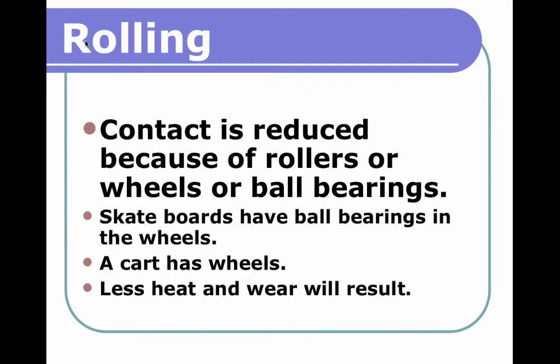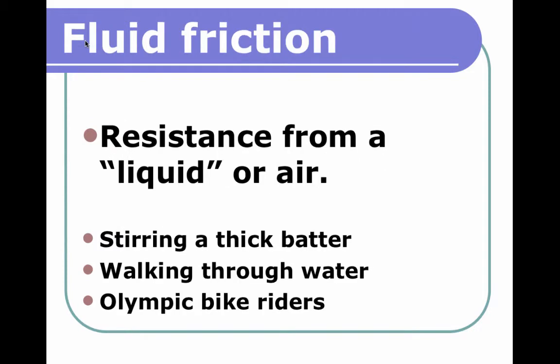Rolling friction is when you have something that's rolling, like ball bearings or wheels, and it reduces the contact, so you're not touching as much of the ground, so there's not as much friction. Carts, anything. So with wheels you don't get as much wear and it's easier to pull. It's going to be a smaller force if you have wheels.